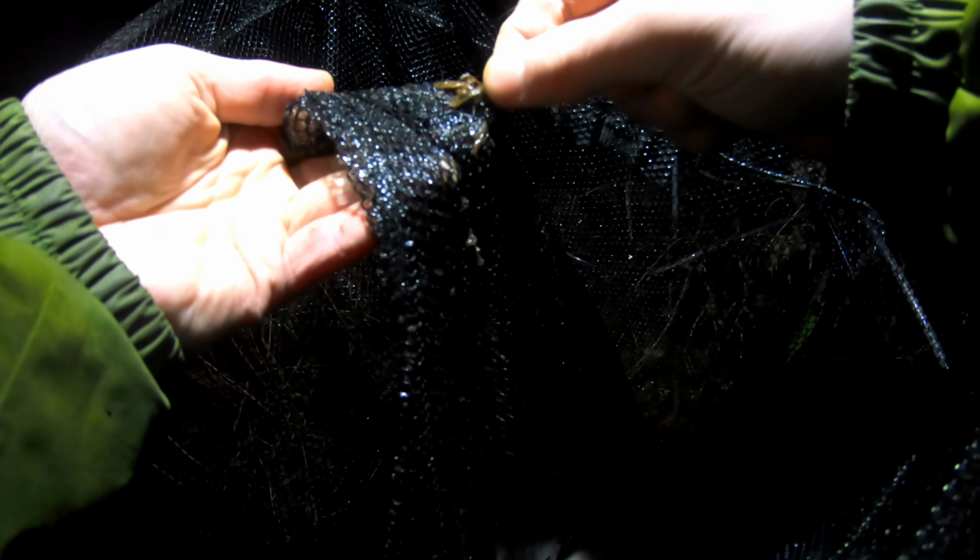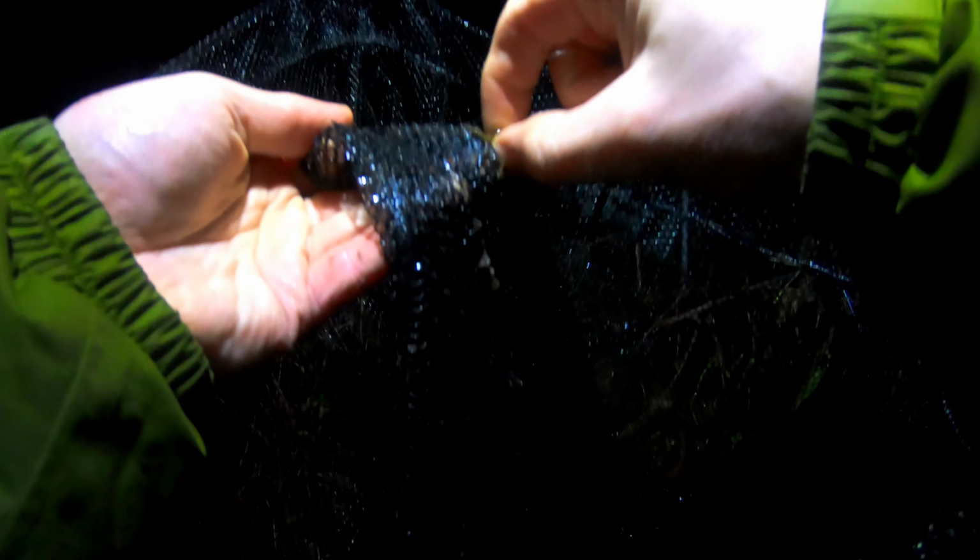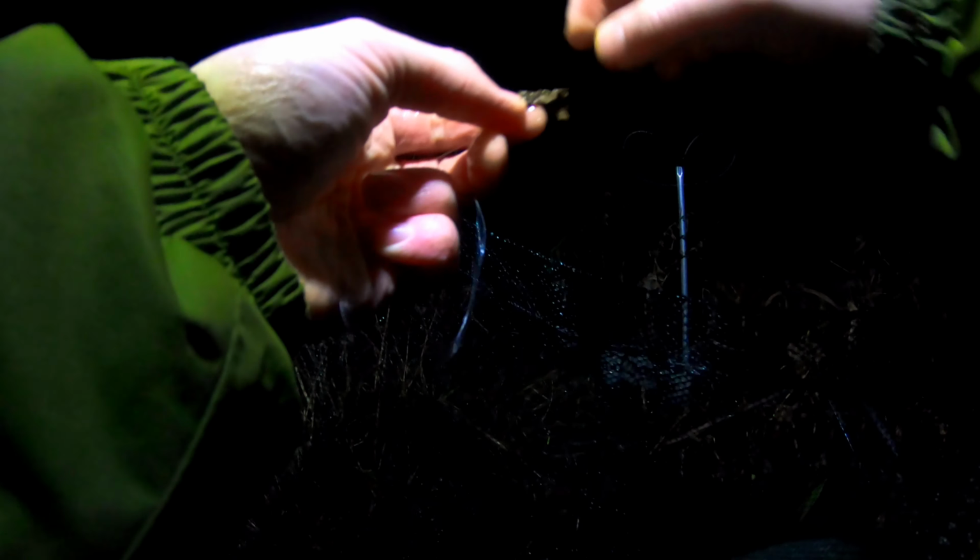Yes, in the net he goes. Oh, it's a chub, it's a good chub. Brilliant. Oh, that's lucky because he spat the hook out. Oh, brilliant.